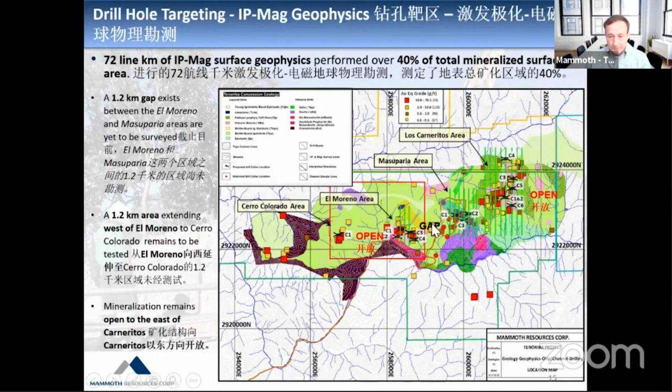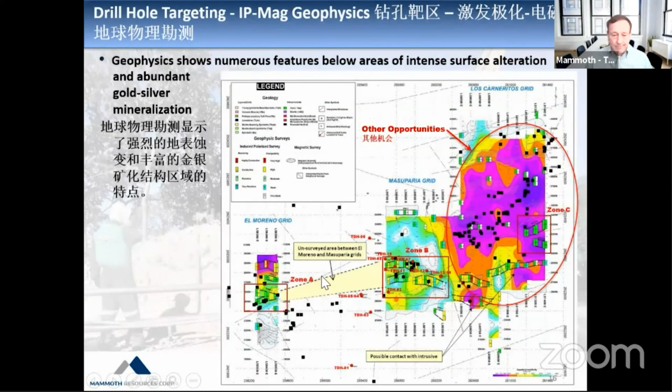This is looking at it as a plan, what the features were for the geophysics. We have this really big area over here, and we have this strong trend coming along this area here. I don't think it takes a lot of imagination to suggest that you've got good features here, you've got some features here. This is this 1.2 kilometer gap. I think it's probably continuous. And then of course, it's open over here further to the west, and it's open further to the east.